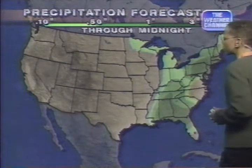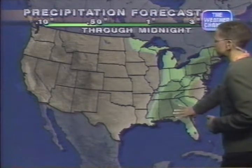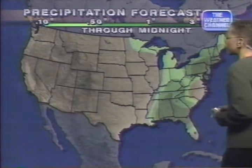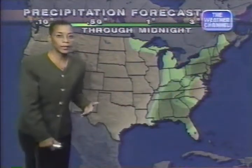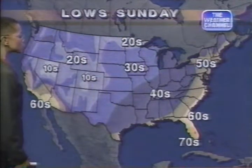Looking at the rainfall through tonight, we're talking about a couple of inches still associated with showers and thunderstorms with our system in the southeast. Things are looking a lot better for Philadelphia and New York in the next couple of hours, but we still have a very large rainmaker, and it is likely that we'll see those rain showers on and off, as Janetta has already indicated. We are looking at this system taking some temperatures down with it.